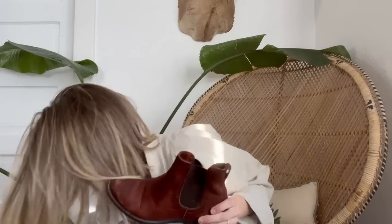They were a little bit tight the first day that I wore them, but every day after that they've loosened and formed to my foot. And so now I've just been wearing them every single day. They don't hurt me at all. These I got for $5.99, and the little guys I got for $3.99.